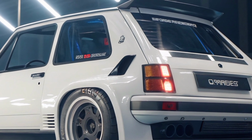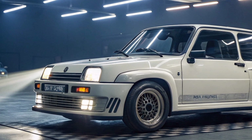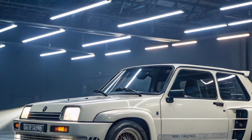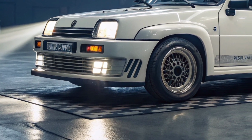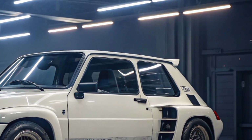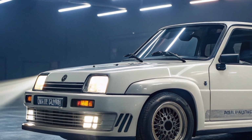Slow-mo of full-angle drift around a roundabout. Tires smoke, LED lights pulse. The Renault 5 Turbo 3E isn't just a car. It's a statement. A blasphemous shout in a whispering EV world. It doesn't care about range anxiety. It doesn't beg for approval. It exists for one purpose. To keep driving fun alive. To take sideways control of a future that often feels too clean, too quiet, too scripted.